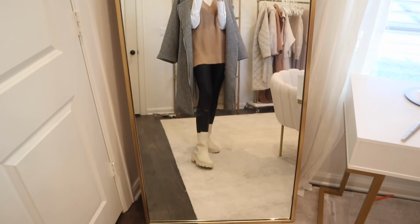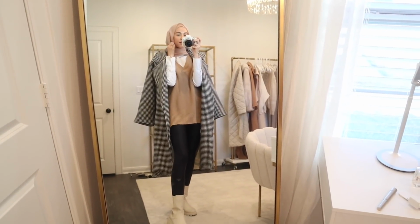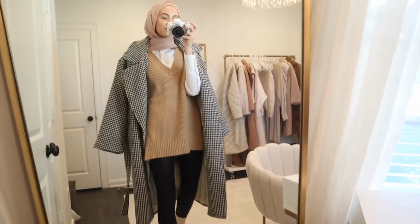Just realized how dirty my mirror is. Every time that I clean it, Elena just comes back and she's all over it again, so please excuse that.